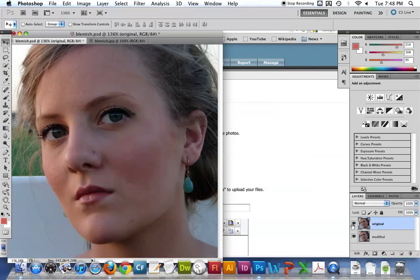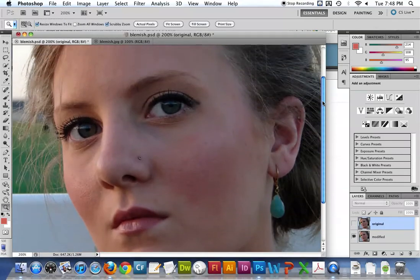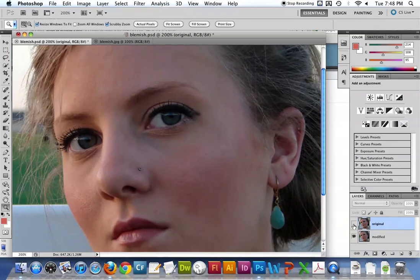So there's the original, and here's the modified. Original, modified. And really, if I blow it up just a little bit, not too much, you can see it pretty good right in that area there. So original, modified. So not a lot of change, and I could definitely do more changes on it. But mainly the real prominent ones is what I wanted to focus on.